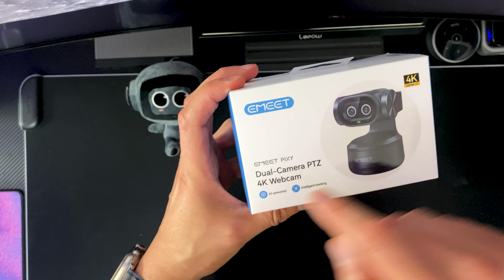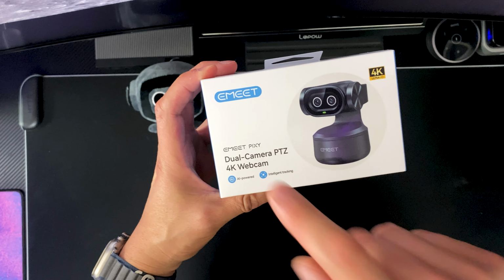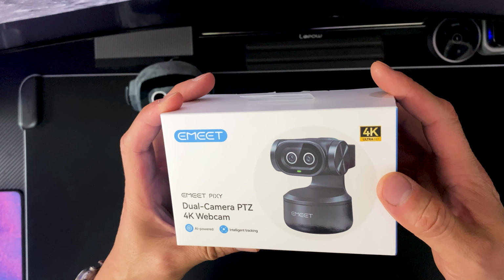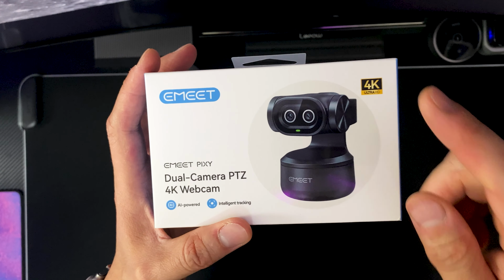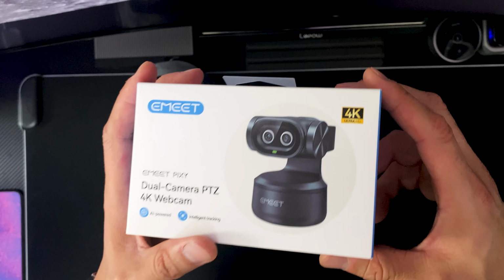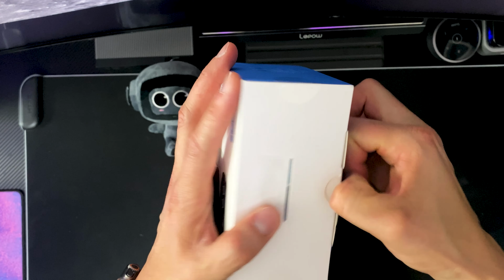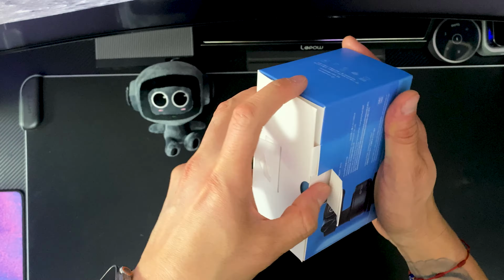All right, guys, there it is. The EMEET Pixy Dual-Camera PTZ 4K webcam. AI powered, intelligent tracking. Wait a minute, guys. The camera reminds me of a particular character of a movie called E.T. Let me know if it reminds you of that character. So let's get this out of the box and see what does it look like. All right, here we go.